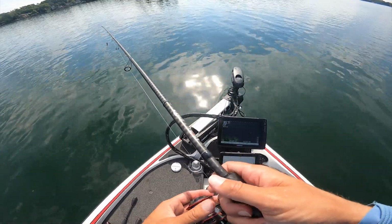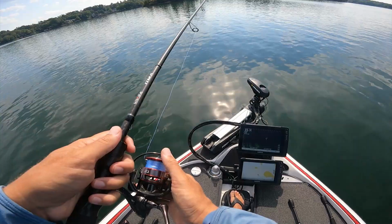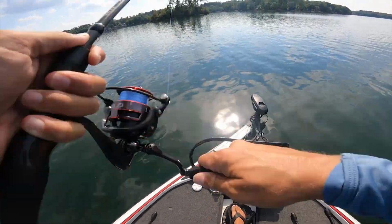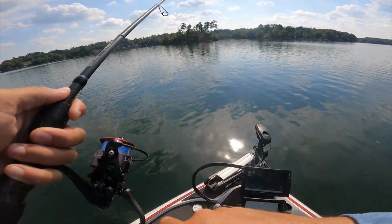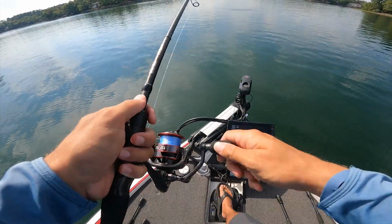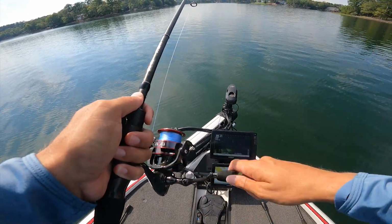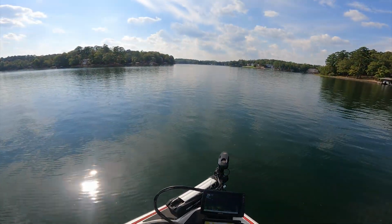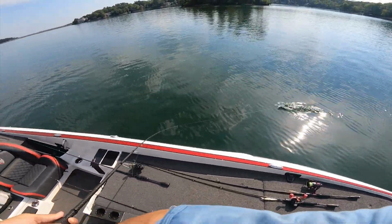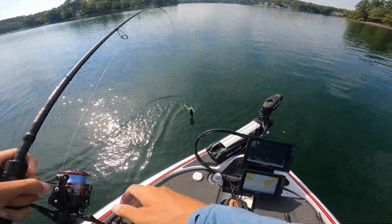Let's see if they want to eat. They're swimming at us. There ain't as many in that group. Oh, here they come. Oh, he missed it. No. Darn. That's where the top water bait should have been. Smaller dude, just out here in open water.